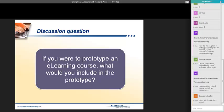Layout, interactions, programming, color schemes, menu style, yes, absolutely. Critical course components, look and feel, layout, absolutely. What you want is your templates, your buttons, your general layout of your GUI, your graphic user interface, how the buttons are going to work, what they're going to look like, where they're going to go, how your interactions work, color schemes, yep, absolutely, menu style.